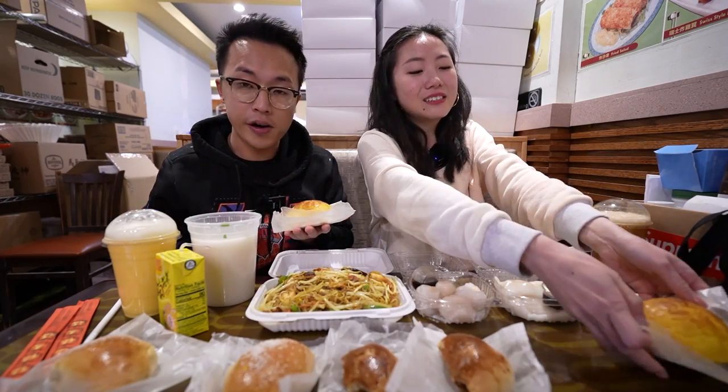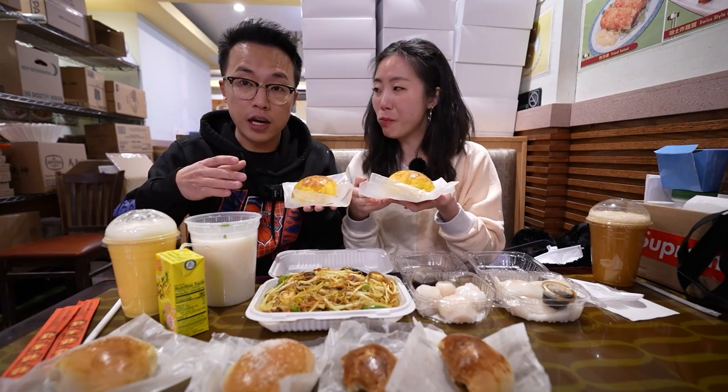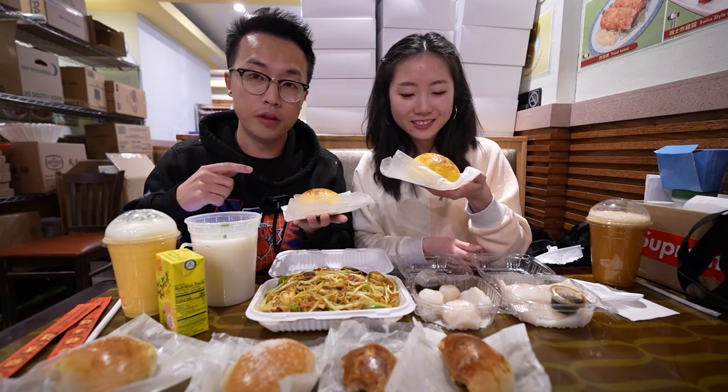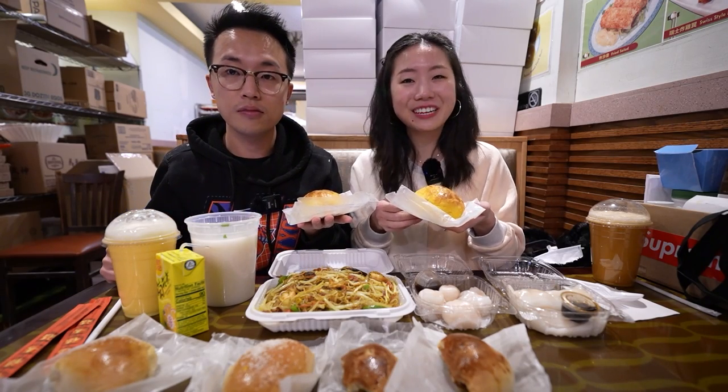Here you go. Now these are actually hefty. Yeah, they're all very heavy. This should be double the size. So this is a pineapple pork bun. It's a mashup of two of people's favorites, pineapple buns and pork buns. What a perfect combination.